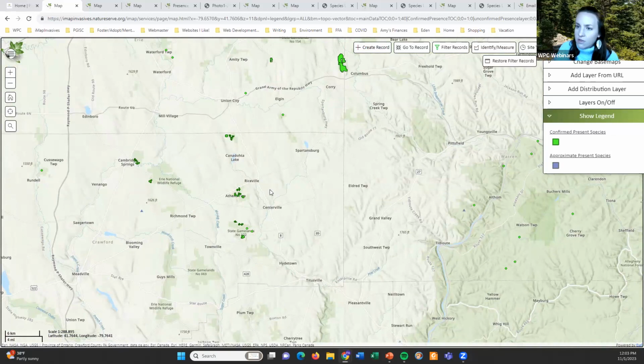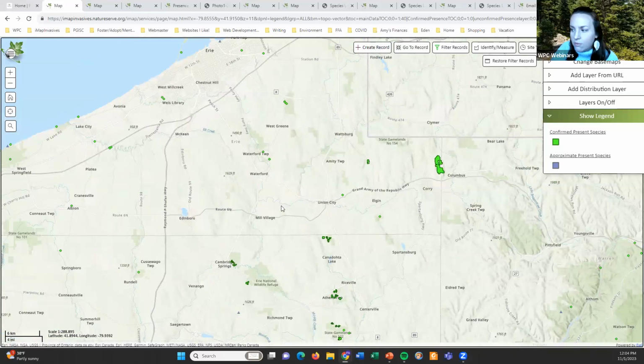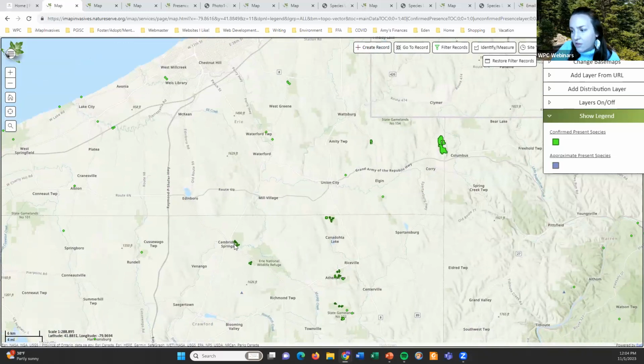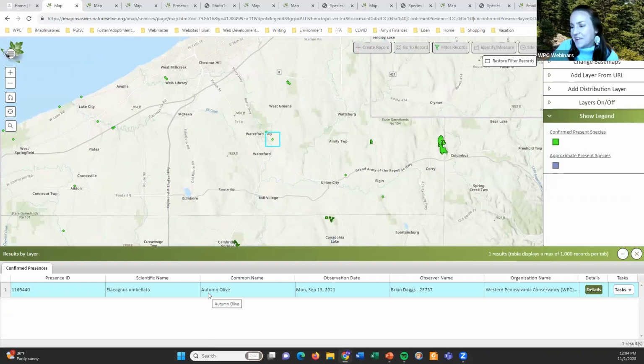That zoomed out scale gives you a general overview of where it's been found, just that point level data. But as you zoom in on the map, you get a much better sense of where those specific locations are. You can zoom around the map to any area you might be interested in and see that specific information. From here, you can click on any one of these dots or polygons. I'm going to click on this one up here, and that shows me this was the record that Brian found.